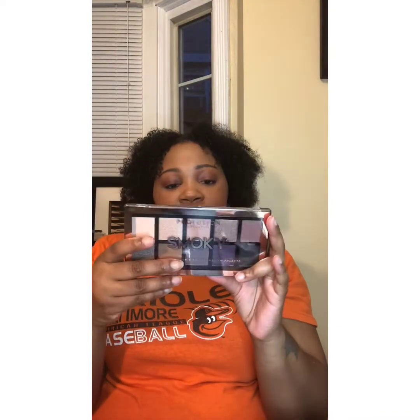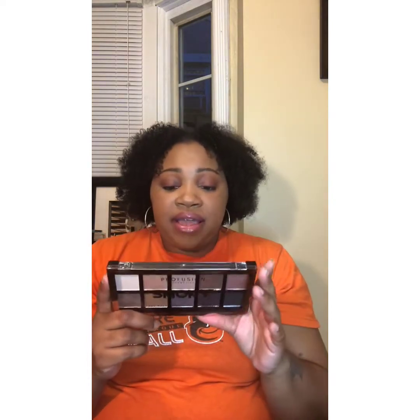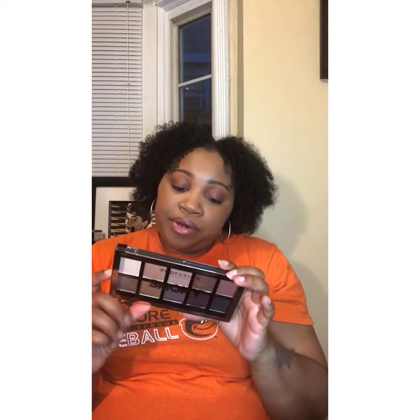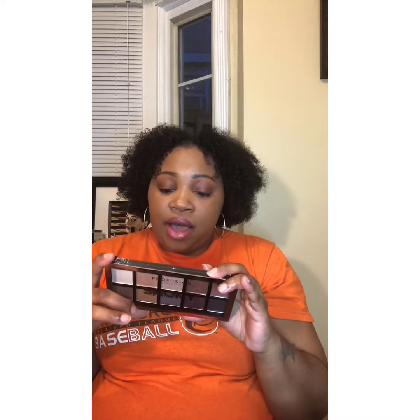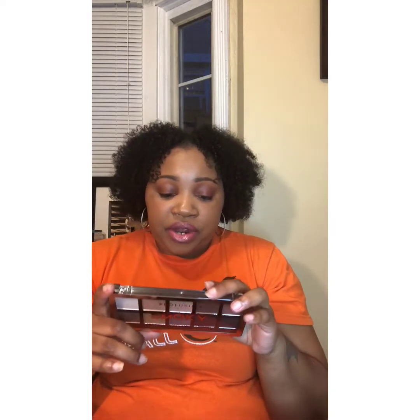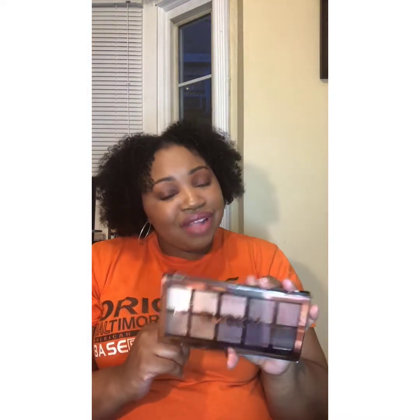So on the back, the instructions say to sweep the color Sandstorm into the crease and blend outward. Press Twinkle onto the lid and apply Bewitch to the outer lid and blend into the crease. Highlight the inner corner of the eye with Bling and accent the brow bone with Pure. I'm going to follow these exact instructions and see if it comes out with the look that I intend.